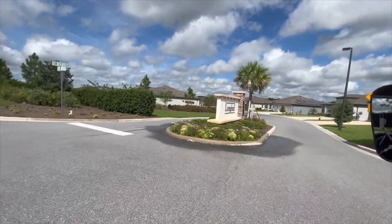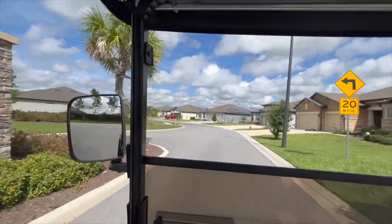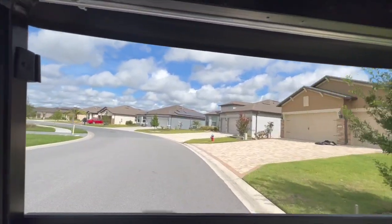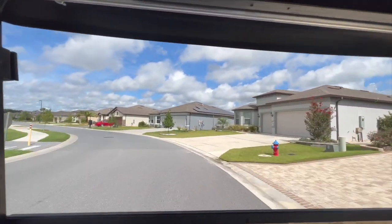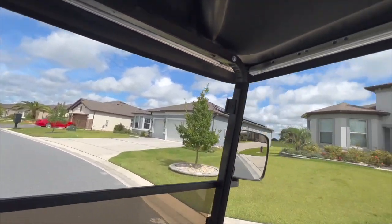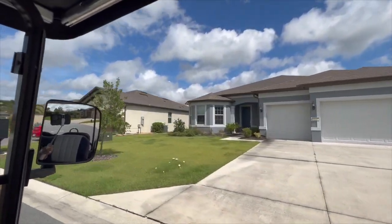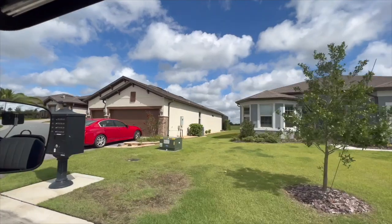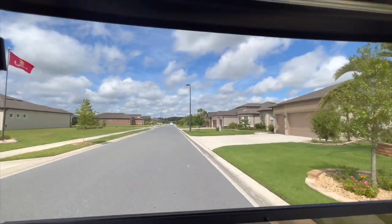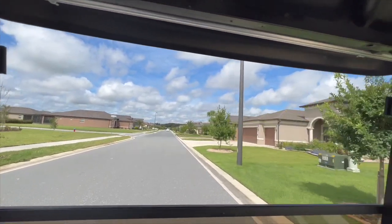Okay, this is one of my favorite communities here. It's called Longleaf. Yes, there is a Longleaf in On Top of the World too, but this is the one at Stone Creek. This is a community that's fairly new. I would say maybe 5 to 7 years old, because you can tell by the trees. But what's so really pretty about these homes is on this side of the road, their view is a cattle farm. And it's that cattle farm that we kind of came in on. It's all kind of connecting the communities together, which is really pretty.